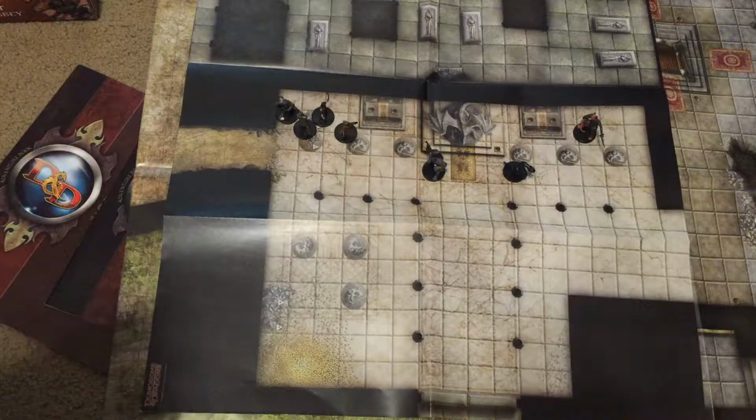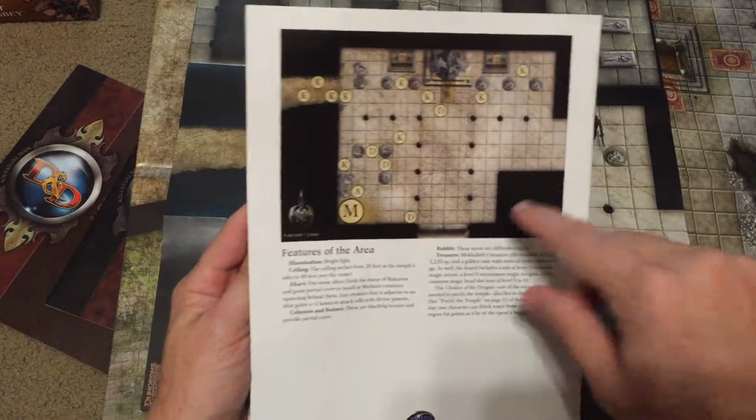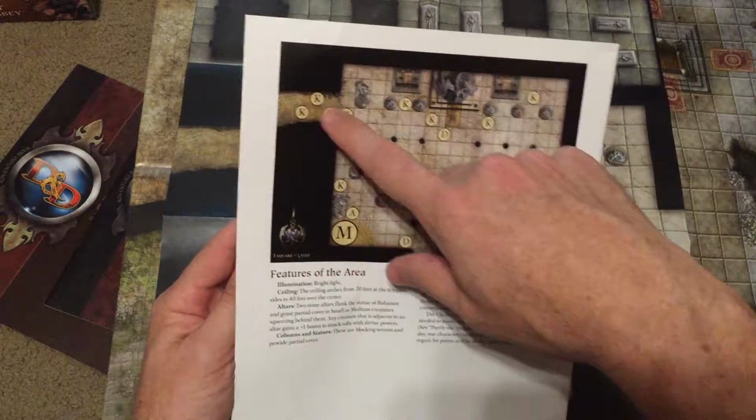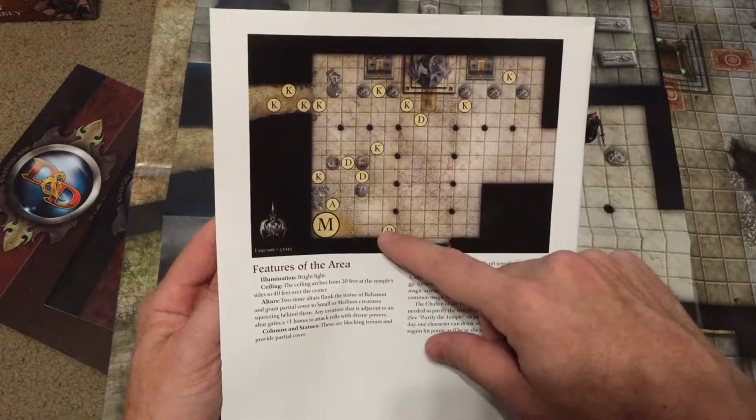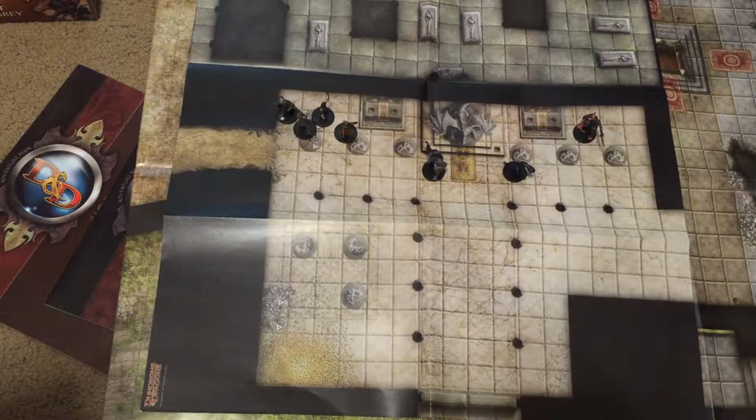Let's see what else is in this room. So we have K's and we have D. Oh, so these are the Kobold Tunnelers too. D, A. Let's see what those are. The A is a Pack Hound. These are all level 6 and level 7. The dragon is named Mechaleth, a young red dragon. 332 hit points. Wow.